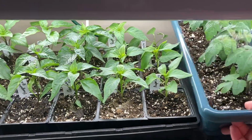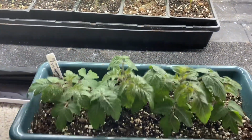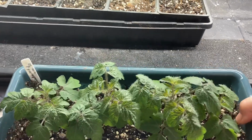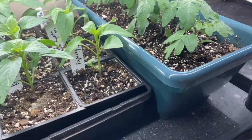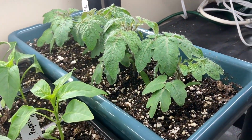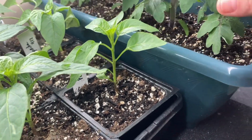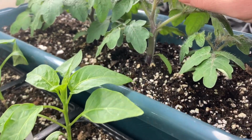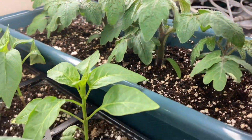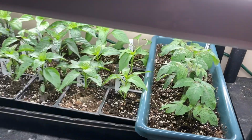Also, I'm doing an experiment. I'm trying out these window box tomatoes. These are dwarf tomatoes that don't grow big, and I planted them in this window box pot container. I planted 4 tomatoes. They look really healthy. They have nice healthy stems, and so far they're developing well. We'll see how they are going to grow.